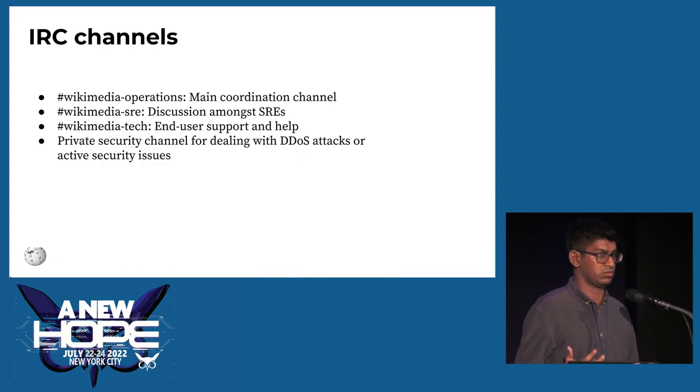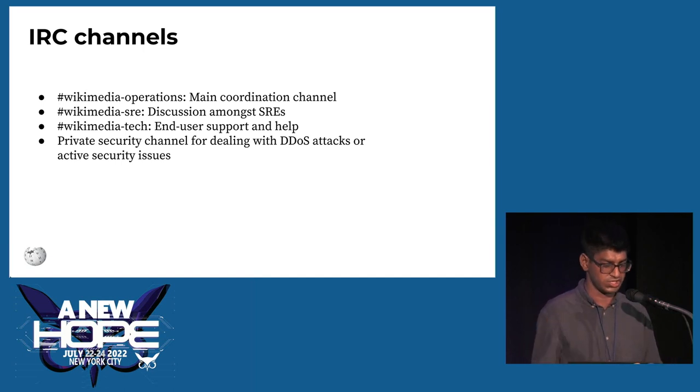These are the main three channels, if you're interested. There's the operations channel, which is the main coordination channel where deployments happen, where incident discussion happens. There's the SRE channel, which is the discussion amongst SREs. And there's the tech channel, which is for end user support and help, and people will often just ask questions. Anything that fits under technical discussion is totally on topic there.